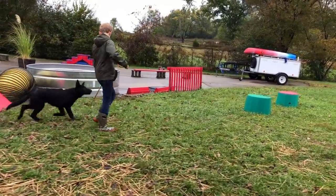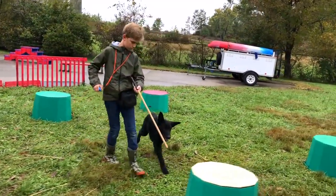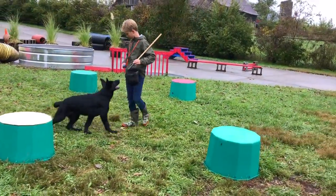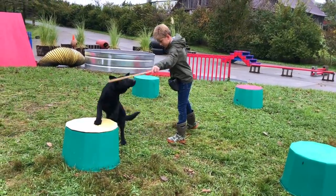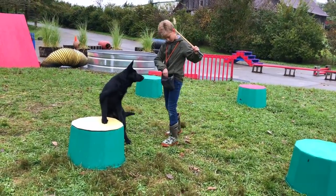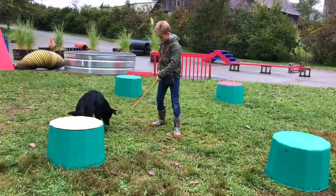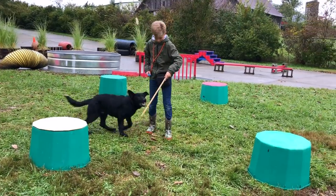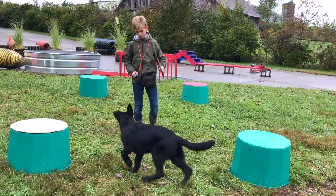Now, when you're going between your obstacles like that, he's going to follow you. You don't have to drag that stick around the whole time, really. So you kind of are bringing your stick into play and out of play. And see how you're kind of losing him there?